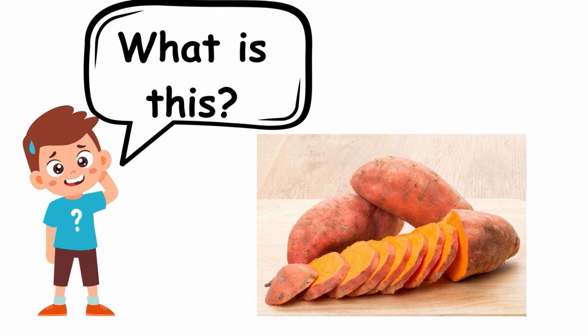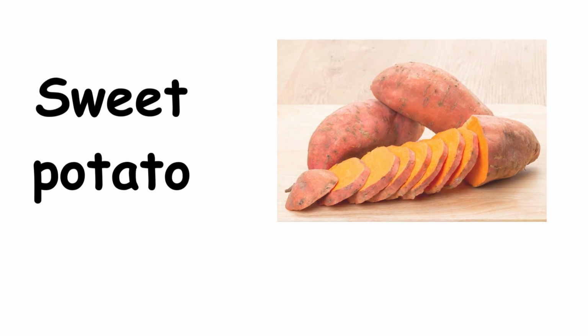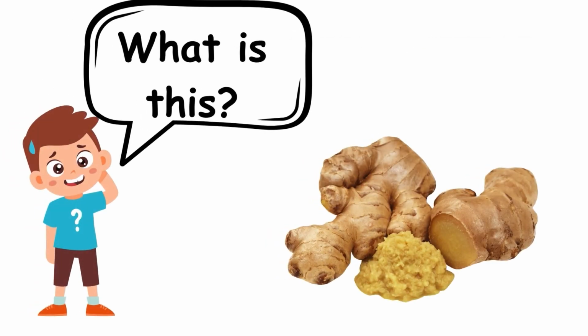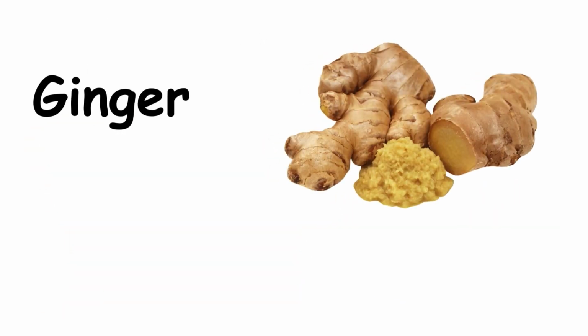What vegetable is this? It's a sweet potato. Sweet potato. What is this? It's arugula. Arugula. What vegetable is this? It's ginger. Ginger.